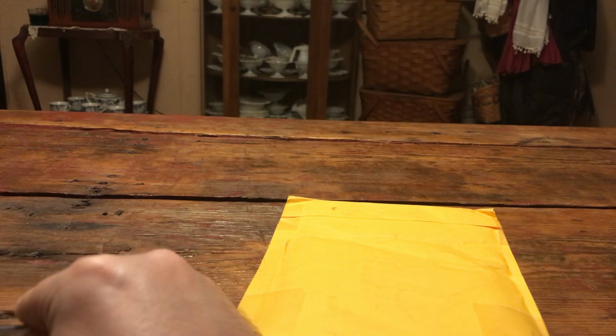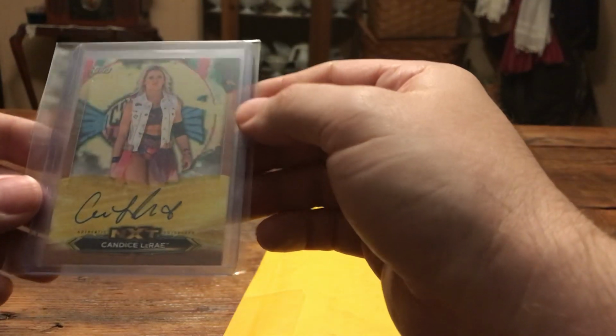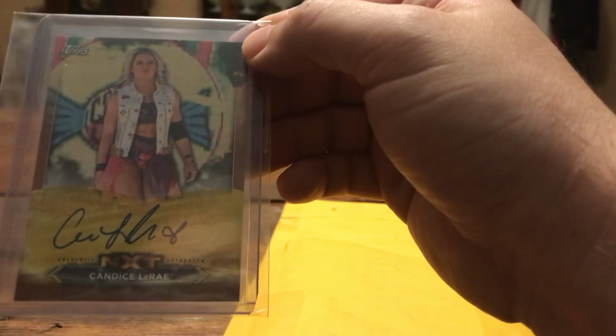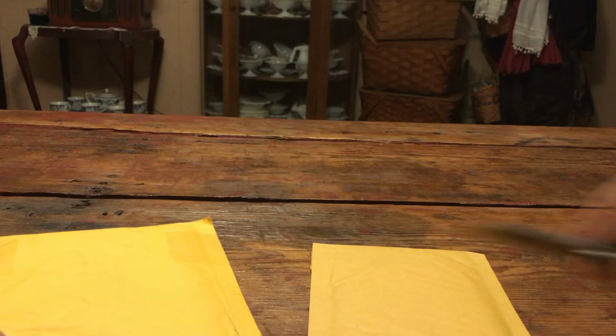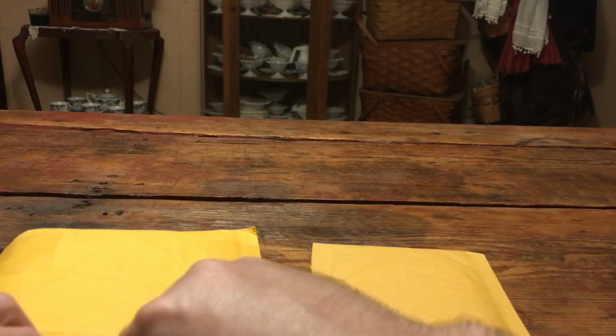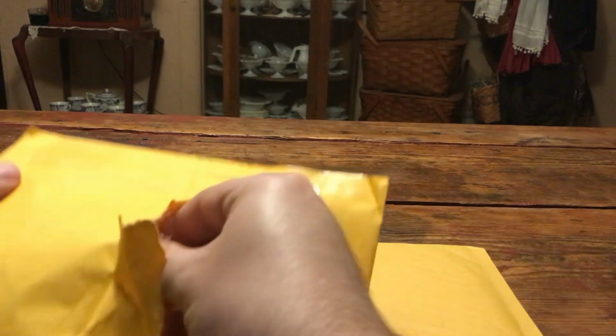This most recent WWE card is of Candice LeRae from the NXT set from this past year. She's got so many cards out there that are just like the posed portrait stock that I just don't like. But this one I dug and had to get. For the time being, that's the best card I think she has, for me.